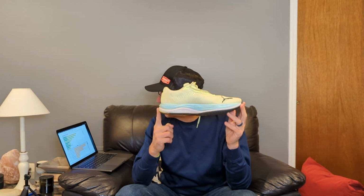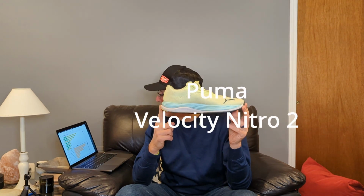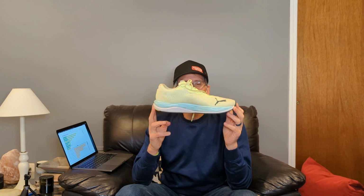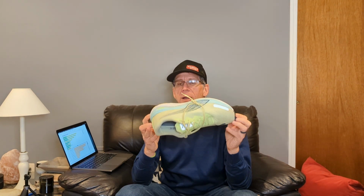This is, of course, the Puma Velocity Nitro 2. Fastest shoe to 100 miles. This has 118 miles on it, and it is wearing pretty well. I do like this outsole. It has been a go-to shoe. The Puma grip has been great. I usually wear this if it's a little bit wet out. I find that I know I'm not going to slip because of this very textured outsole.